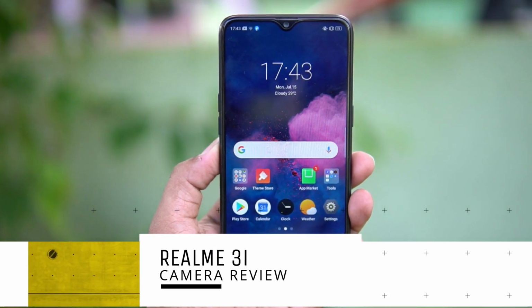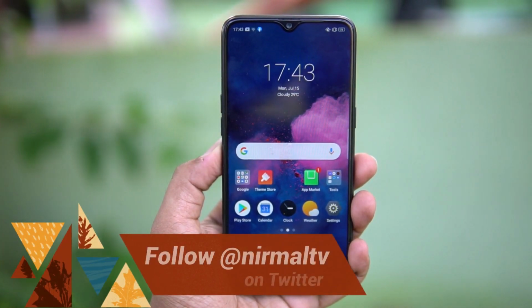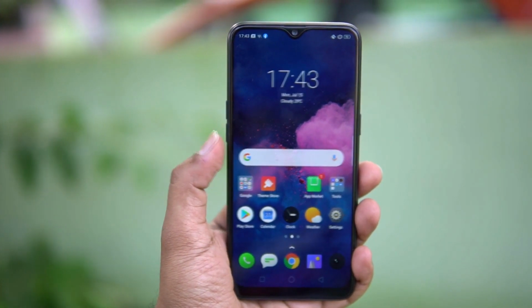The new budget smartphone from Realme in India. So the Realme 3i is quite similar to the Realme 3 in terms of the camera hardware. So let's find out how the camera performs in the 8K price segment.